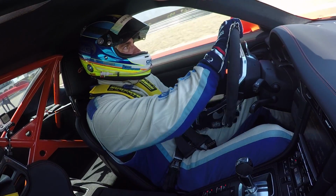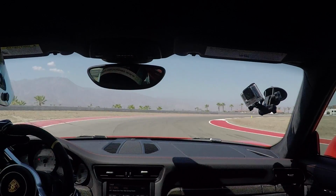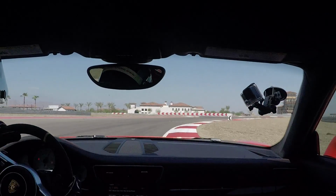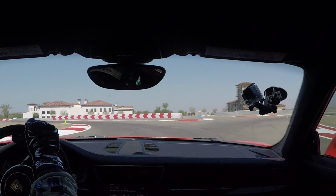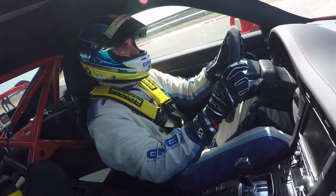Oh, look at that rotation. Power down, weight transfer. There it is, the rear wants to come around. It's not as stable as the other RS.